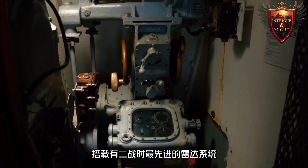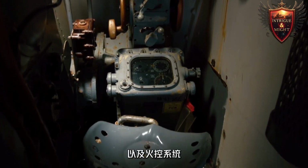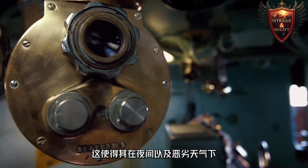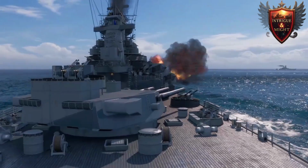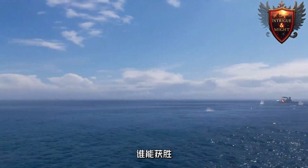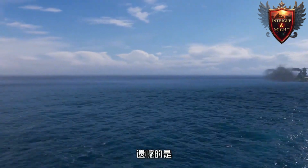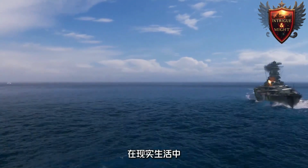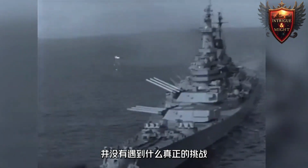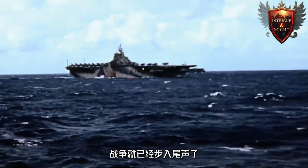The Iowa was equipped with the most advanced radar and fire control systems of World War II. This gave it excellent combat capability at night and in poor weather conditions. So, if these two battleships had really faced off, who would win? A lot would depend on the weather. Sadly, in real life, this epic showdown never happened. During World War II, the Iowa never faced a true challenge. The war had barely started when it was already drawing to a close.